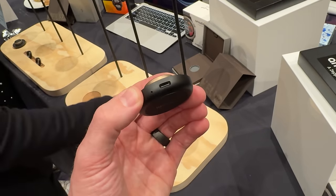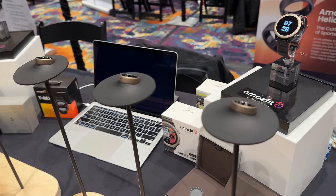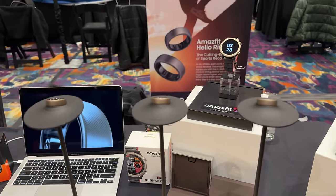I did get to pick one up, feel the charger, feel the hardware, see what it looks like, and overall, it looks like a really nice, low-profile smart ring, so I'm pretty excited about it. But we'll have to wait and see until the Amazfit Helio comes out. All we can say for now is that it's a good-looking ring, and hopefully it's affordable.